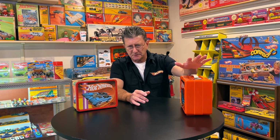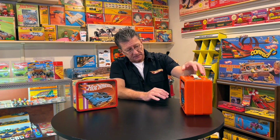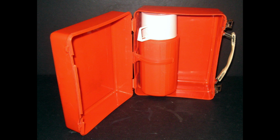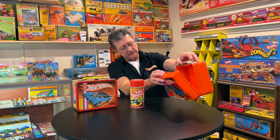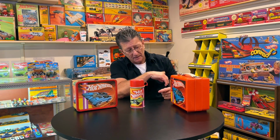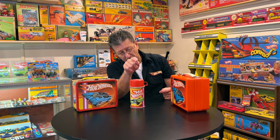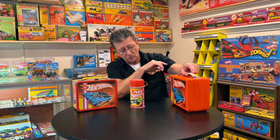I don't have a thermos for this one here, but it is complete. I don't know what thermos comes with it. Probably this one right here. This has got the thermos holder in it. So if you have one of these complete, let me know. Send me an email at mikezarnock@aol.com, or leave a message in the comments below. Let us know what you have.